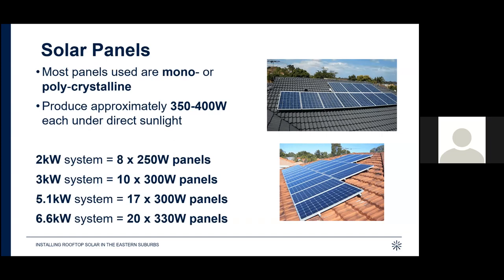You see that advertised, and it's a really neat package for salespeople to sell. 20 330 watt panels, that's 6,600 watts worth of production, or a 6.6 kilowatt system. There's one more factor that we need to know. Oh, well, two more factors.